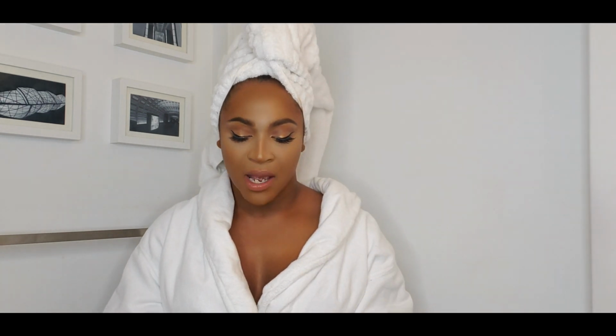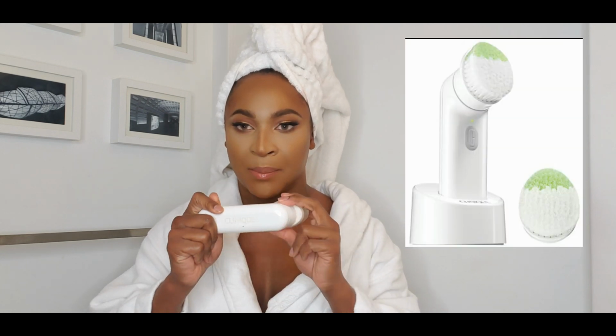I also use, Clinique sent this to me, it's actually a brush.